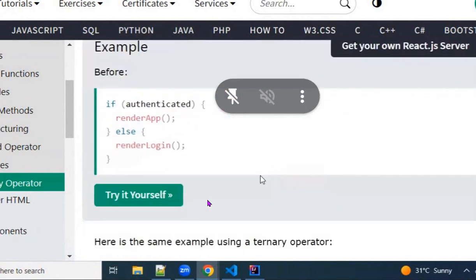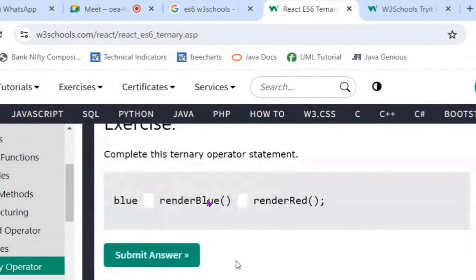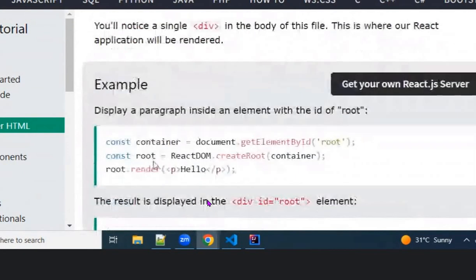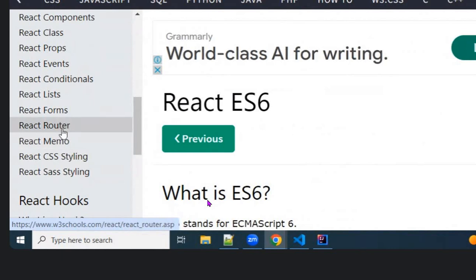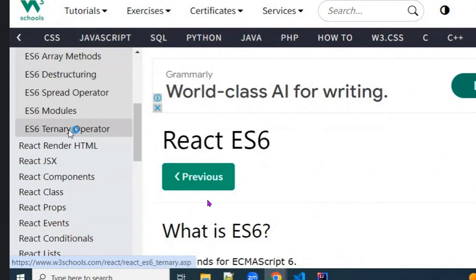This is our ternary operator. Same thing, we have used this a lot of times. I think that's it. ES6 is done. Ternary is the last. Till the ternary operator is done.